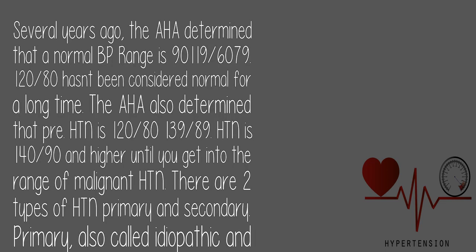Several years ago, the AHA determined that a normal BP range is 90-119/60-79. 120/80 hasn't been considered normal for a long time. The AHA also determined that pre-HTN is 120/80 to 139/89. HTN is 140/90 and higher until you get into the range of malignant HTN.